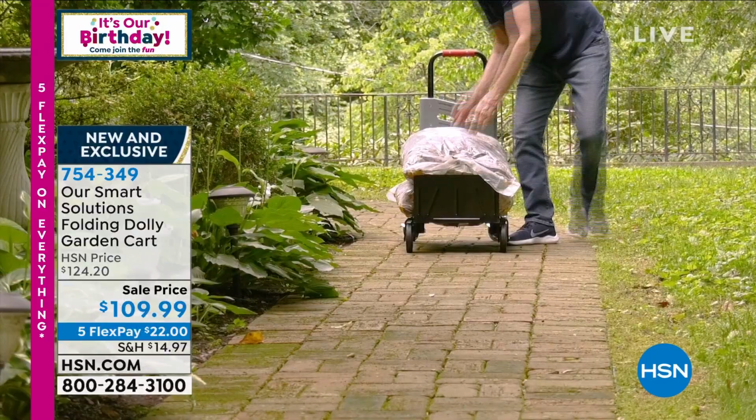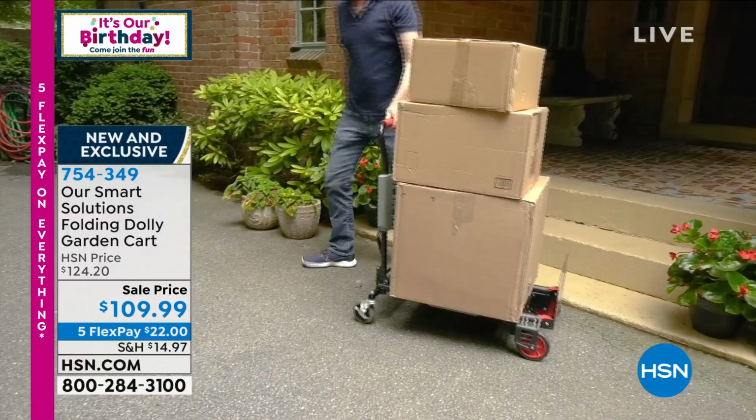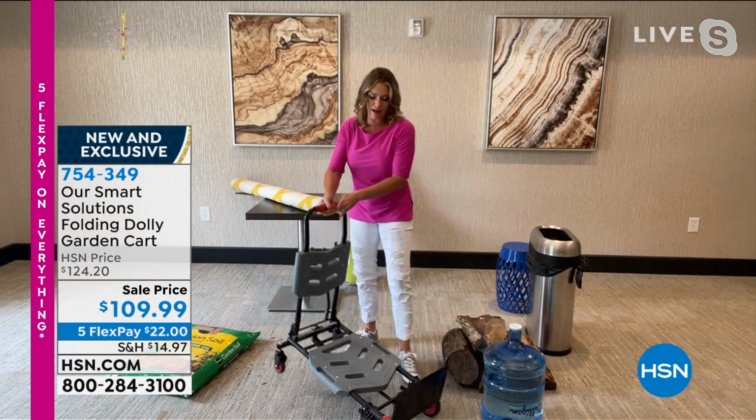These are great wheels. Two of them are on the caster, so they spin around. You're never going to lose control of it. You've got that smooth roll with these industrial wheels. You can load it up 330 pounds. But remember, even though this is solid steel, it only weighs 17.6 pounds. Wow. And despite what my 12-year-old thinks, no, this is not an amusement park ride.